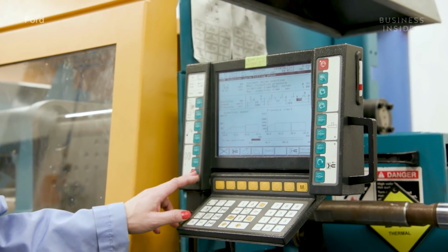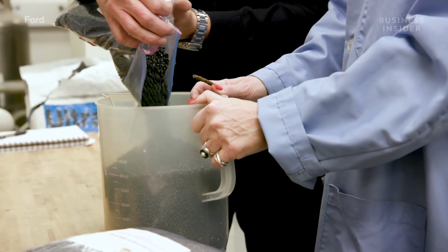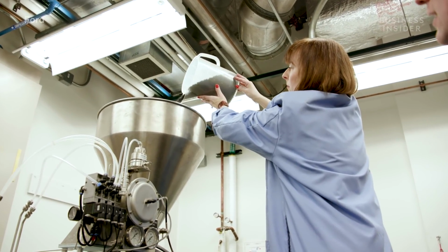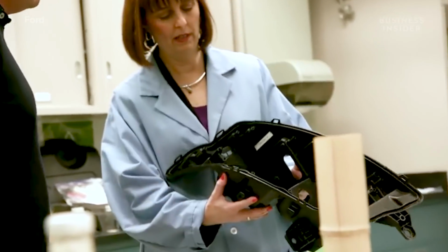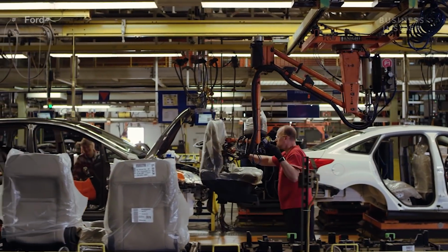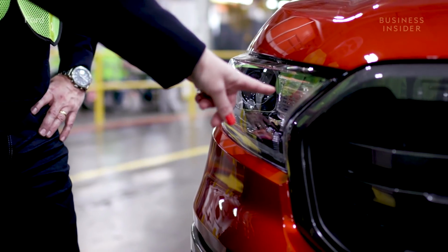The company uses a process called injection molding. Pellets made from plastic and chaff are combined in the machine. The material is heated and mixed, then shot into a mold and placed under pressure that forms the shape of the part. Each headlight takes 30 to 60 seconds to form. The final step is to ship the headlights to Ford, where they get added to the cars.